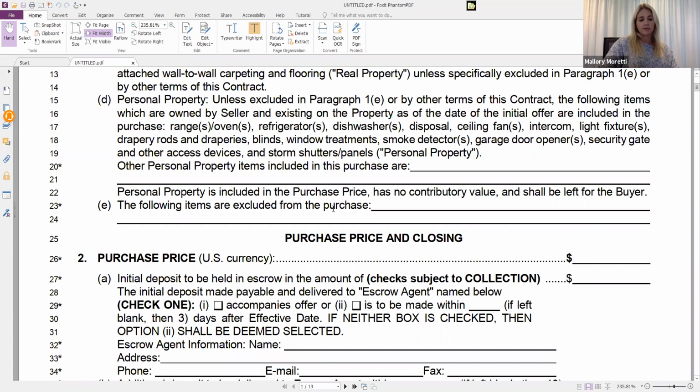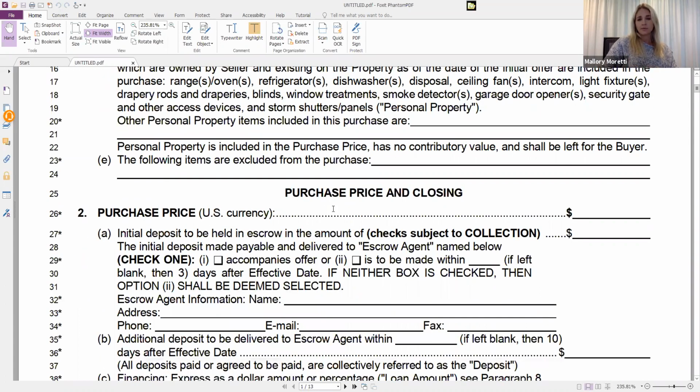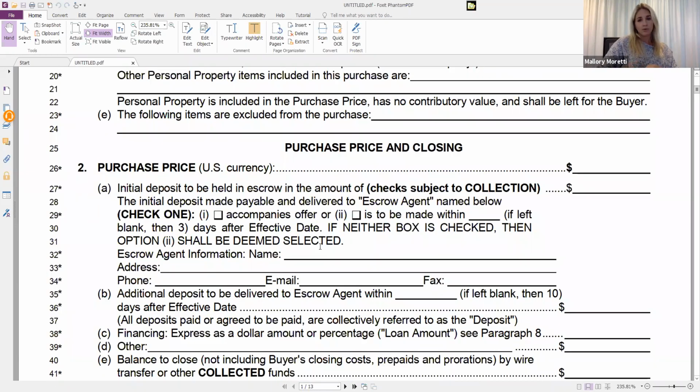I also want to note, especially with the holiday coming up, we're moving down to number 3, time for acceptance and effective date. Both of those are effective on whether it's a weekend or a holiday.